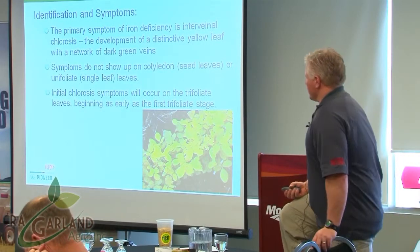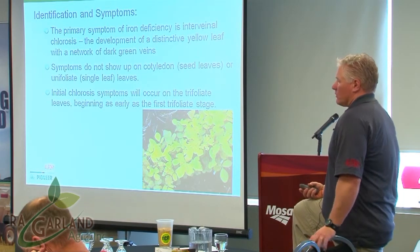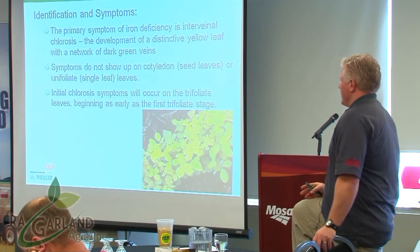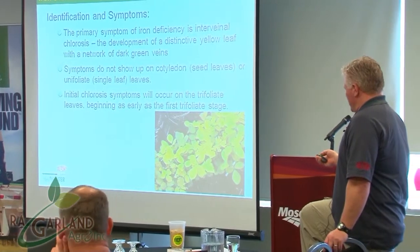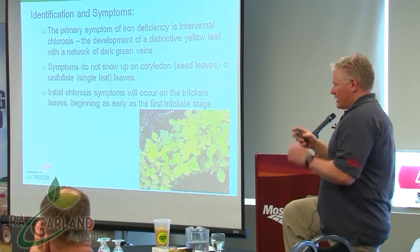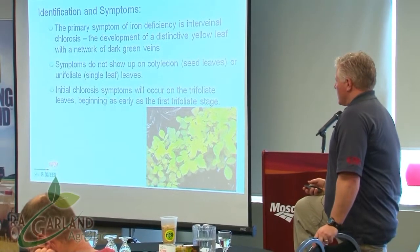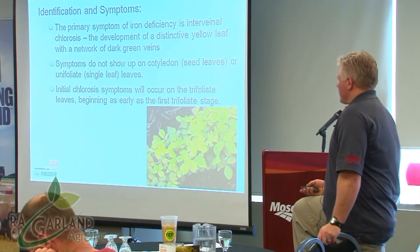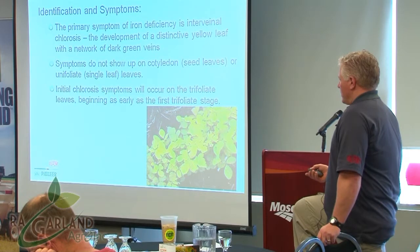So iron chlorosis, the main and primary symptom is iron deficiency, and it causes interveinal chlorosis within an individual bean plant. It has a distinct yellowing and a network of dark green, and this isn't the best picture because I've had to compress these down. But I think there might be one later on where you'll have everything as a light whitish yellowish green and then your veins are actually quite dark green. That's a classic symptom of what iron chlorosis is about. And it doesn't show up on the cotyledons, the seed leaves. It has to wait till the plant gets fairly mature before you start to see this occur. And it will be no more or less around the trifoliate leaves.